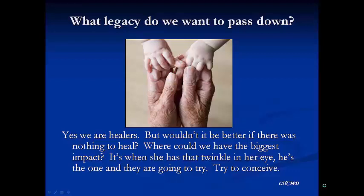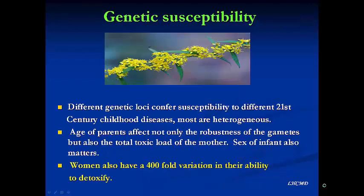And for you doctors, yes, we are healers, but wouldn't you like less to heal? I would. And I don't care that somebody's not going to thank me when their kid doesn't have terrible allergies. I'm just so glad that they're spending time raising that child. And that's the best legacy all of us can give down. Don't you think? Isn't that why you went into medicine? That's why I did. Okay, let's look at genetic susceptibility in several different ways.